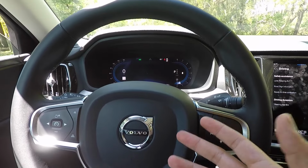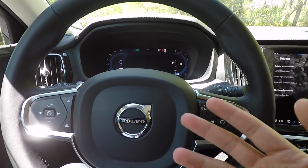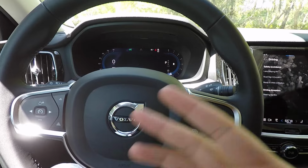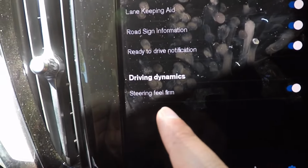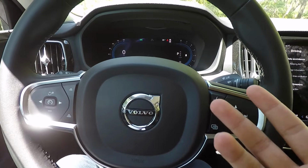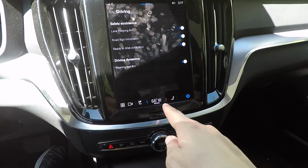So next is the fact that you have no drive modes. And I'm kind of nitpicking here, but at the same time, it's very common nowadays for cars to have a bunch of different drive modes, especially at this price point. So I am a little disappointed that there's no sport mode, there's no comfort mode, there's nothing. There's just one mode. And then you can adjust your steering feel, so you can go from firm to soft, so that's something. But at the same time, I would expect a couple different modes, even like a wet mode or something like that.